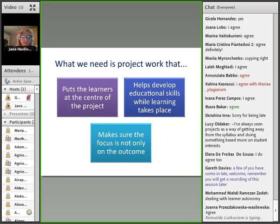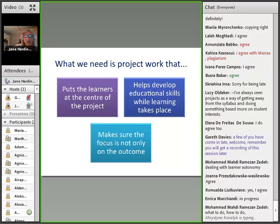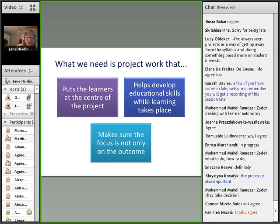We need a project that makes sure the focus is not only on the outcome. It's not about the destination, it's about the journey. You know, how they got there. Very often, if you've set a project with a rubric, sometimes it's taken home and they do it all at home, and there's no peer collaboration. It's just all done possibly by the parents. So the teacher doesn't know quite what's happening. They just see the final outcome, and how much support and help they got, you don't know. So make sure that the focus of this project is not on that.